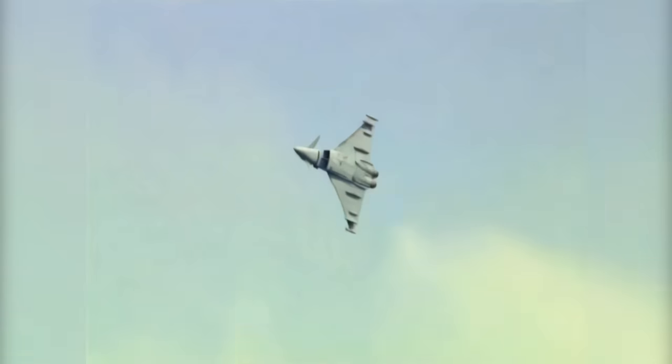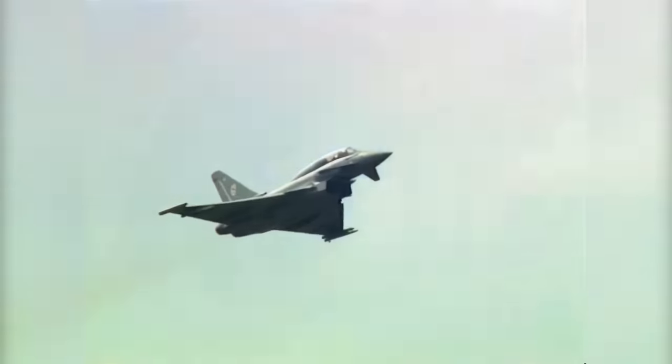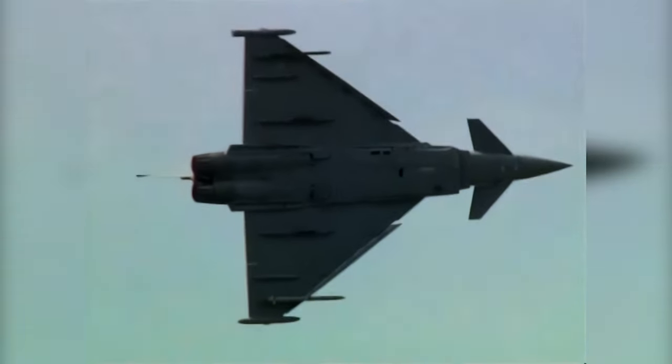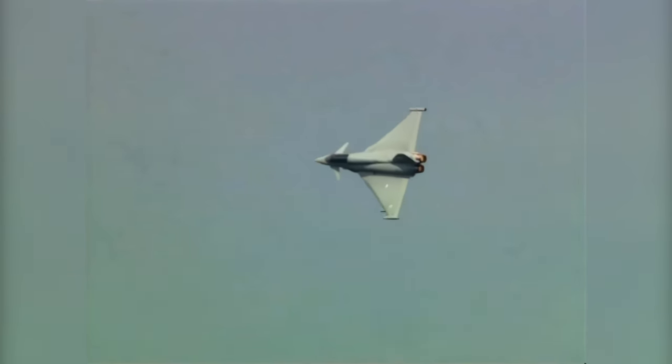The Typhoon's armament is formidable, carrying air-to-air missiles, along with air-to-ground missiles and regular bombs. Like its predecessors going back to the First World War, the Typhoon carries a gun in case all else fails.